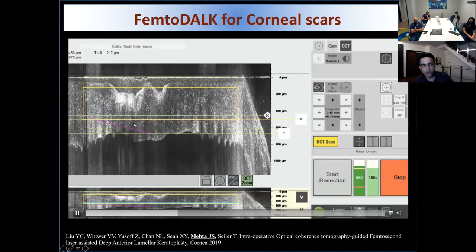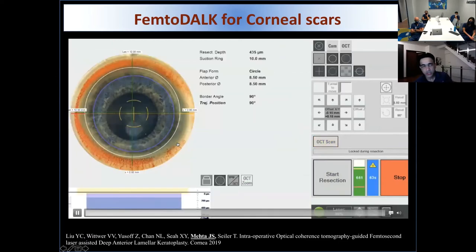And then what you can do is adjust this round. You allow this to do it in two planes, both horizontal and vertical, in order to get the depth right. And of course you err on the side of caution when you do this. Once you're ready, you fire the laser, so it's done the tunnel. And now it's going to do the lamella cut across the surface.